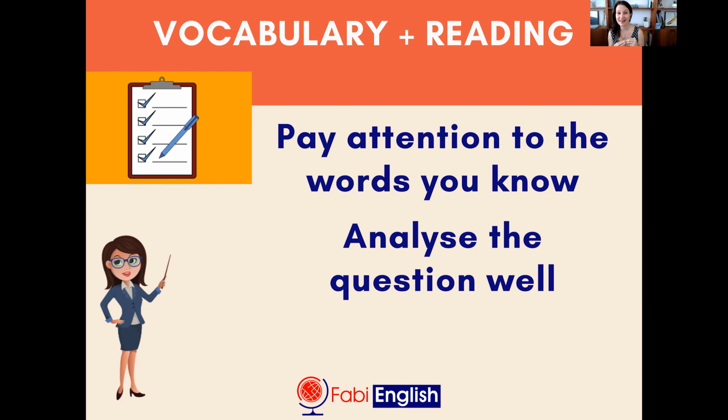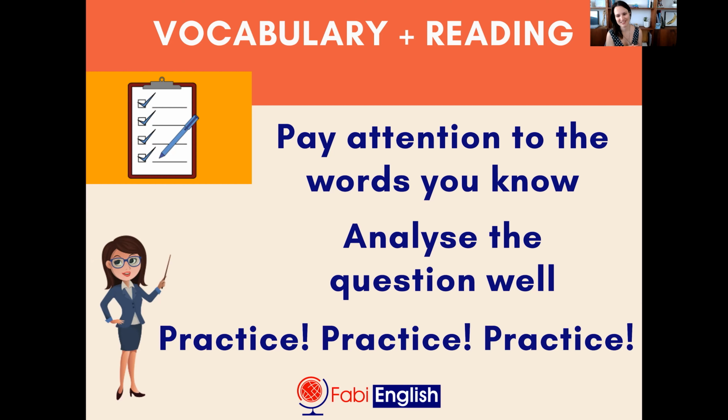The second thing is to analyze the questions well. The reason we managed to get it right was because we analyzed the question well. It's a combination of text and question. Don't spend too much time on the question or too much time on the text. Some people read the text a lot, spend a lot of time on the text, and then forget to analyze the questions well. Pay attention to that. And of course, practice, practice, practice.